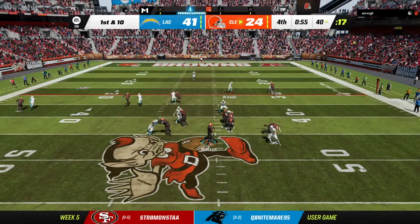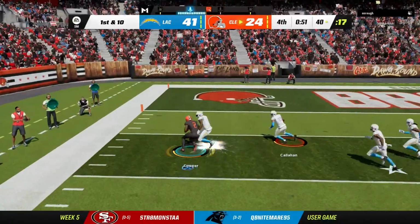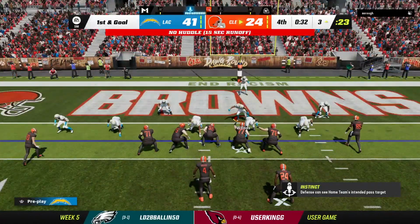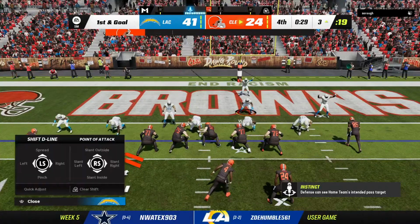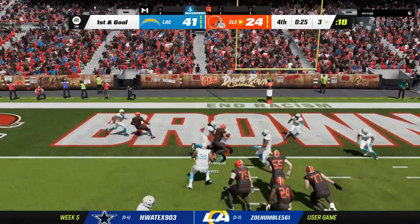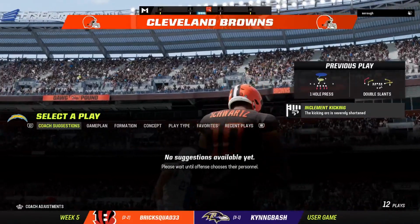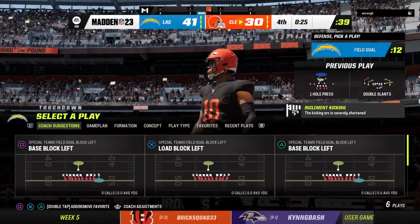On 1st down, it's Watson. And he's got his receiver, Cooper. And they will eventually get him down, but he's inside the 5 all the way to the 3. Here's Watson. Touchdown! Anthony Schwartz from 3 yards out. And the Browns have got it back to a 2-score game here in the 4th.